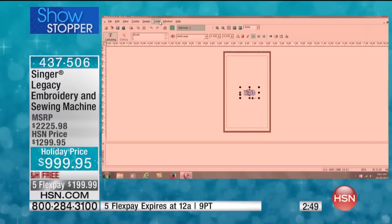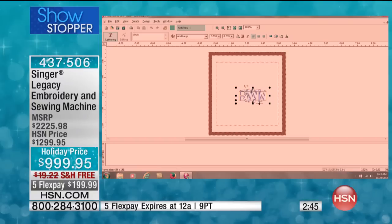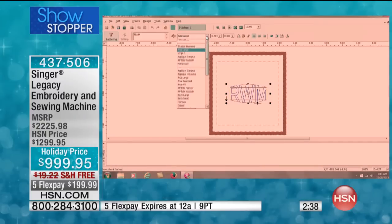First of all, I'm gonna go into tools, select a hoop. Pick the small hoop, because that's what's good. There you go. And I'm gonna make that a little bit bigger, because I'm gonna do this on a towel. And now we have all of these different fonts to choose from. So now you just have fun choosing.